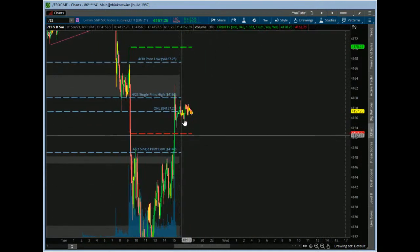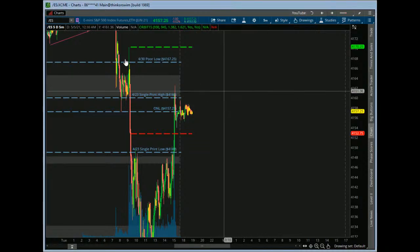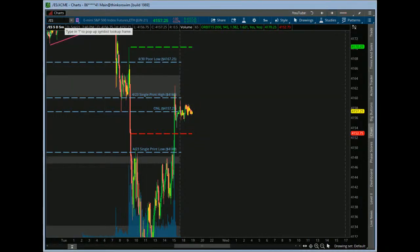We'll see if it starts to shape itself up a little better going into tomorrow. So good stuff. All right, well, good. That being said, let's take a look at the topic here.